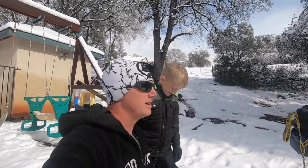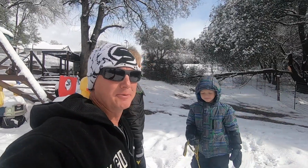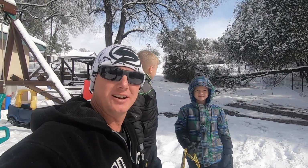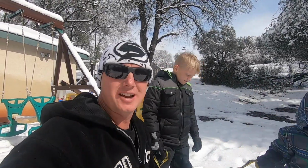We did have a tree fall right behind us. You can see that. That's what happens up here. So we've got to get the chainsaw out and cut that up in the next couple weeks. But let's check out this snow skate.